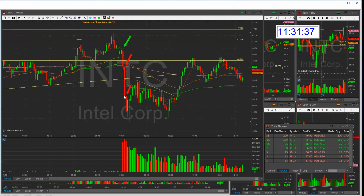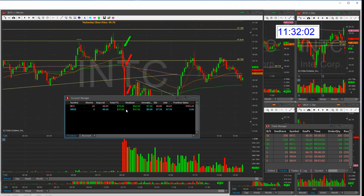This candle was huge, right? So I just can't help myself. I could have waited until it hit the 46, but this candle was too big to give up. So I paid myself another half. That would leave me 25 shares of Intel. And now basically, as you can see, there is no more covers on Intel. Let me bring my P&L back in. I still have 25 shares going on Intel right now, and it's still riding.